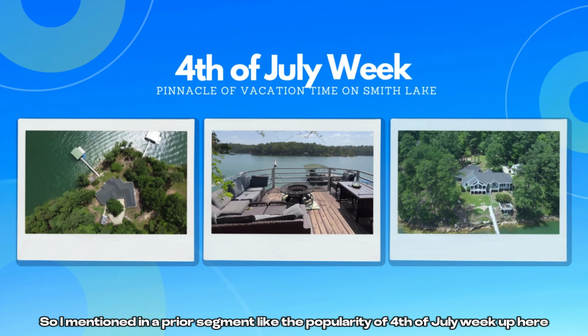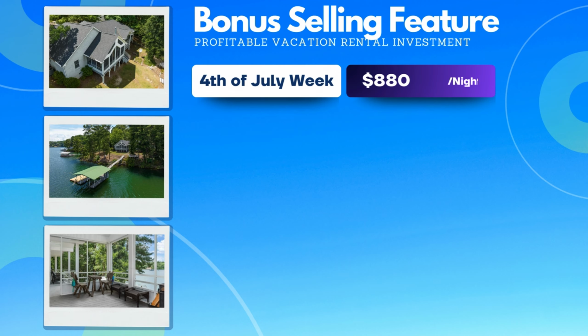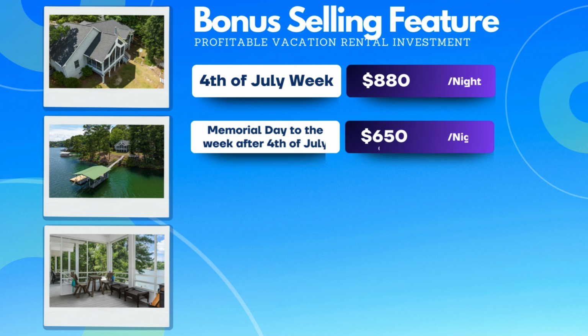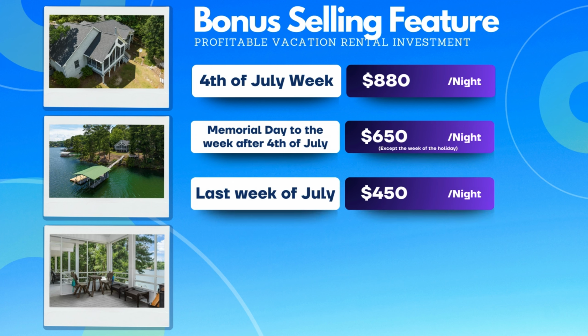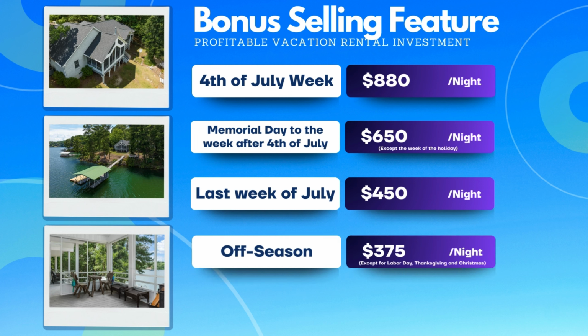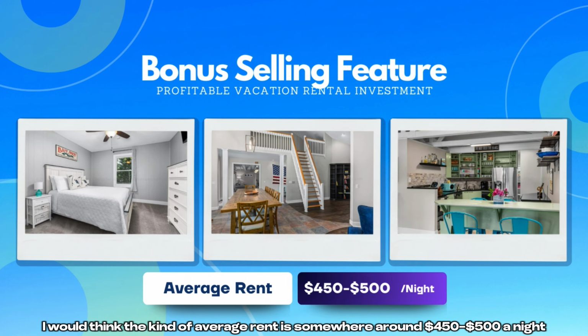So I mentioned in a prior segment the popularity of 4th of July week up here, and it really is like the pinnacle of vacation time here on Smith Lake. But this home rents for $880 a night for that week and goes all the way down to like spring break, when the lake is really low, to $300 a night. So typical off-season rate, $375. I would think the average rent is somewhere around $450 to $500 a night.